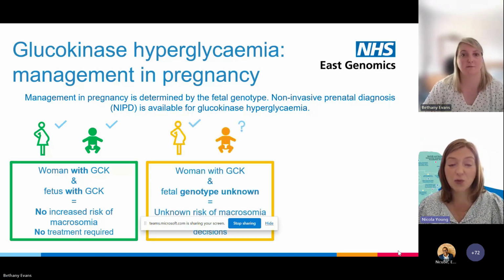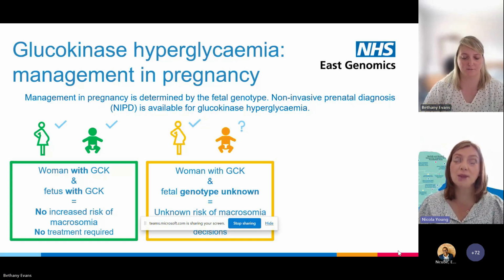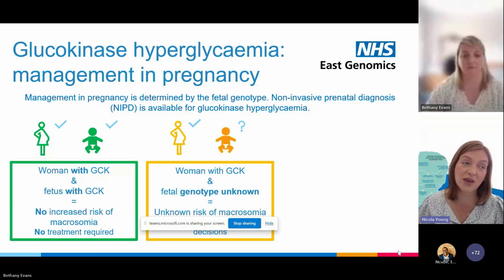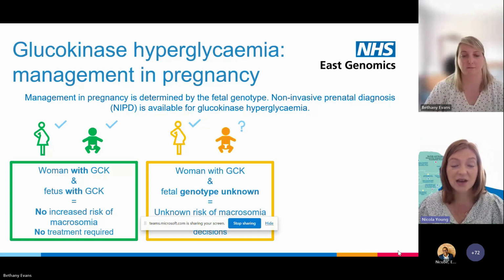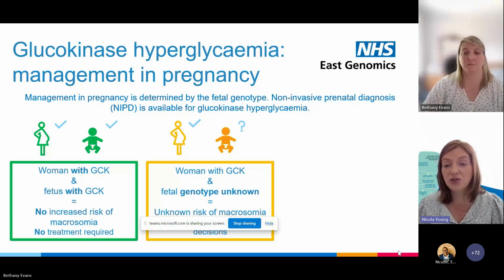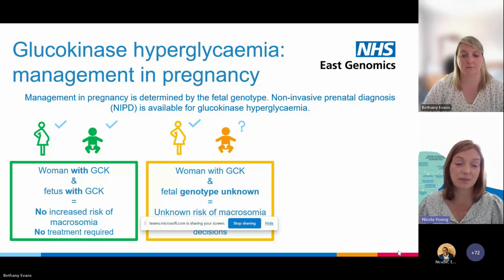The next possibility is that the woman has been diagnosed with that gene change and the fetal genotype is unknown, and that could be for a variety of reasons. It could be because the patient's declined the test. It could be because it wasn't possible to obtain the test because the woman was diagnosed too late in pregnancy, or the paternal sample wasn't available for the NIPD, or multiple pregnancy, and so on. So for whatever reason that the fetal genotype is unknown, there's an unknown risk of macrosomia, and therefore treatment and management of the pregnancy will be based on the normal serial growth ultrasounds that women would have when they have gestational diabetes.